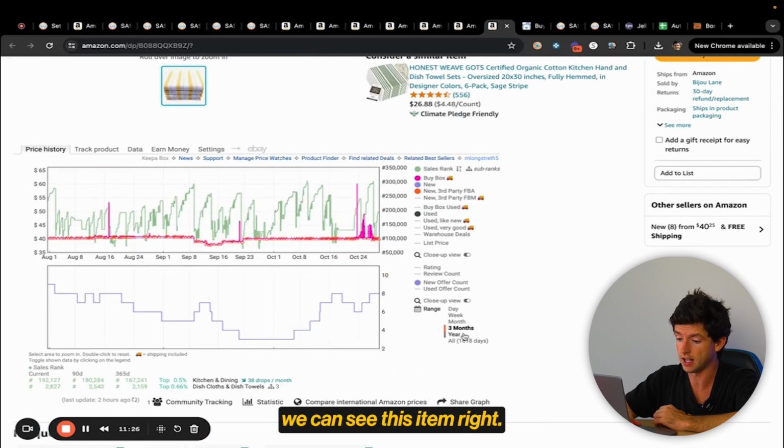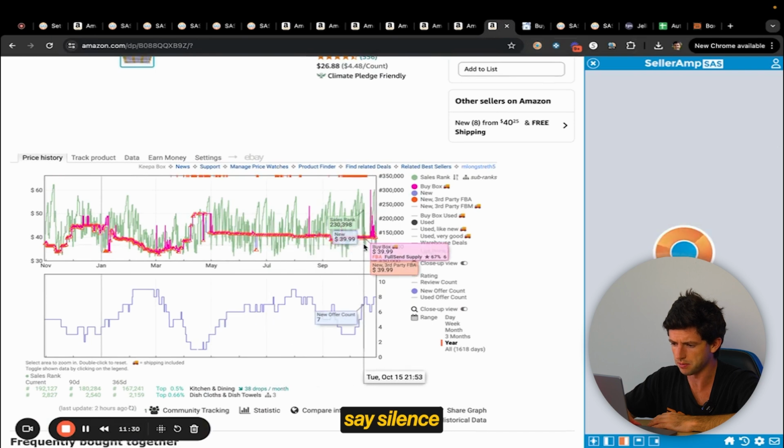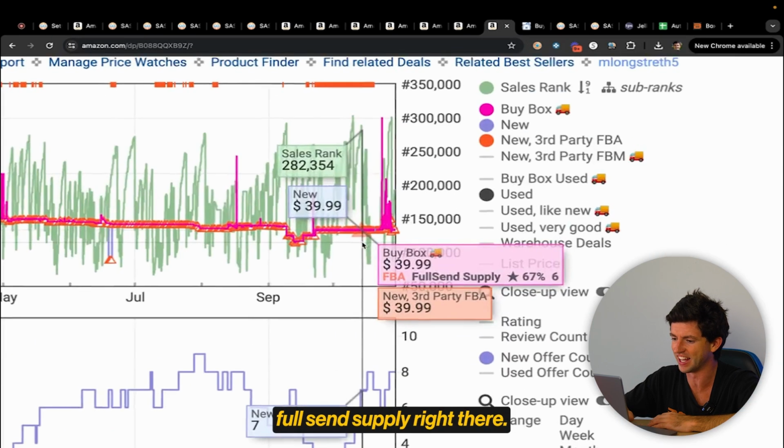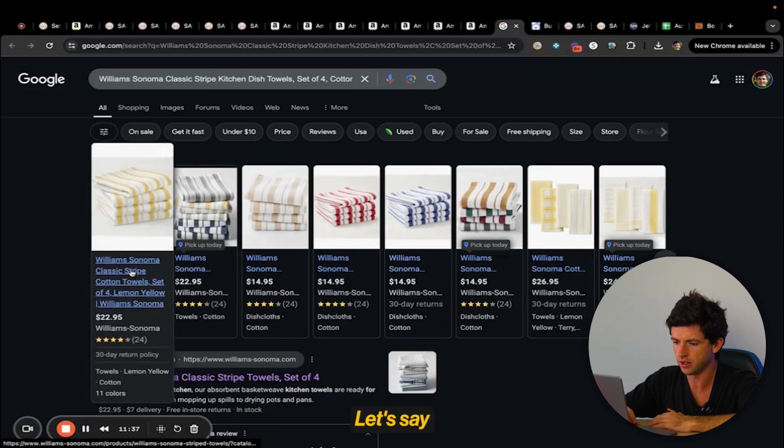We can see this item, right? You just get in a rhythm looking through all these different products here, for example. So we can see this item's nice and stable, for example, right here. Full Send Supply right there. That's a funny store name right here. Dish towels, for example, right here. Let's see.